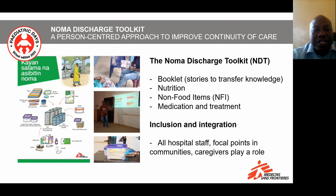But by the time they are discharged home, this knowledge will be lost because the patient will now be handed over to the primary caregiver, who in most cases are the parents of the child at home. So the booklet, which is written in the local language, contains stories and information that will help them to take care of the child while at home.